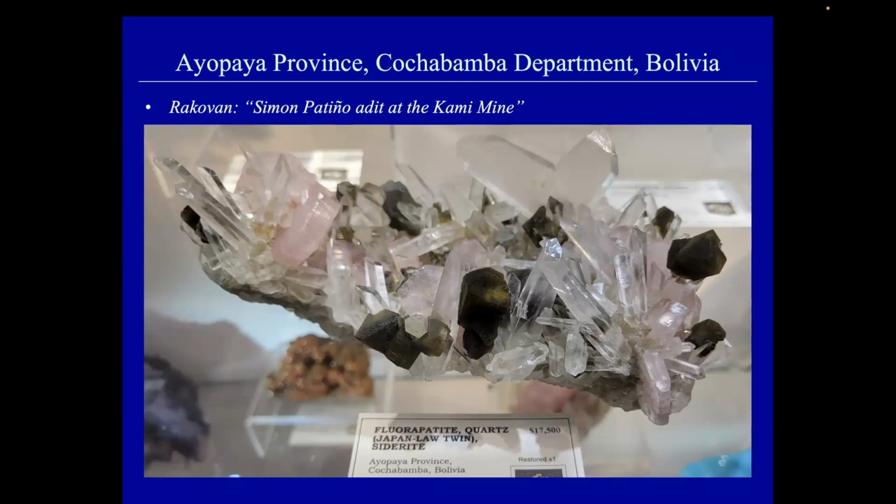John Rakovan on Mindat has the locality listed as the Simon Patino adit at the Cami mine. I have to say, I didn't find that reference any other place, and certainly it wasn't on the dealer's labels that I was able to find. So we can all ask John for that at the end.